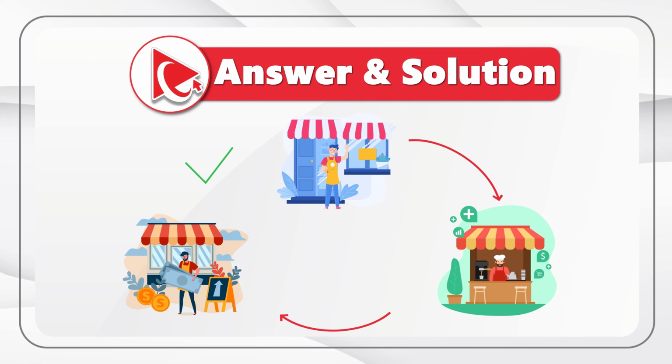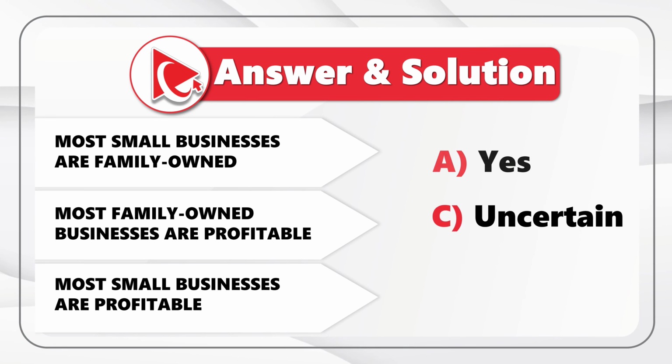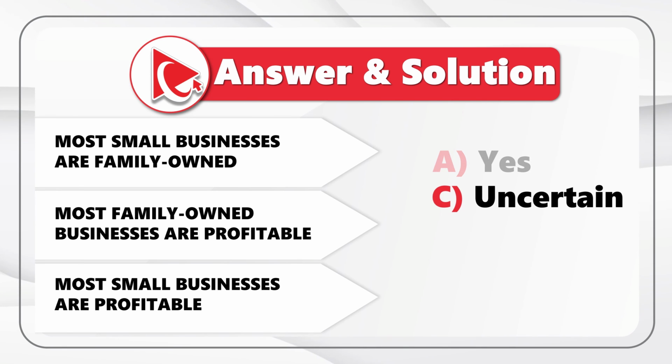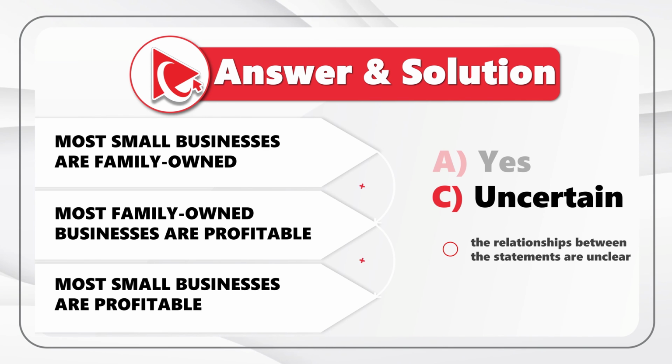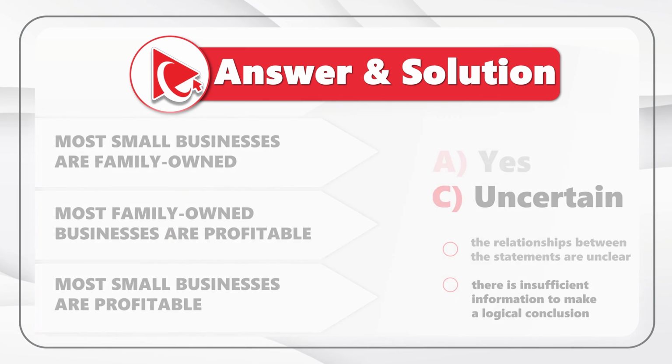businesses are also profitable. What's interesting to note about this question is that answer C, uncertain, might also be accurate, and some test systems might be configured to accept it as the accurate answer. And the main reason is that if the relationship between the statements is unclear, or if there's insufficient information to make logical conclusions, you can answer uncertain.